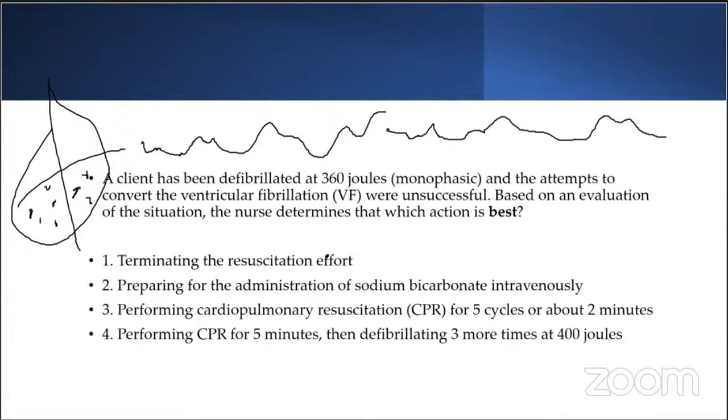So again, you want to remember, lidocaine was taken off the algorithm previously, but it has been added back by the AHA based on the 2020 guidelines. So we have the option of either using amiodarone at 300 milligrams, or we can use lidocaine at 1 milligram per kg. So again, Patrick, I'm not going to mention procainamide because I personally go with the AHA guidelines.